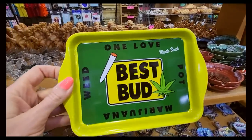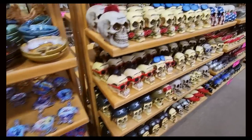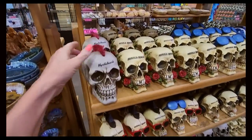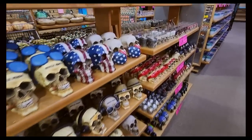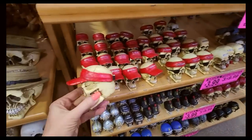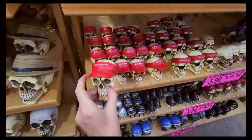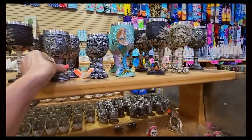You can get your best bud little metal tray for rolling your stuff. We have these little skulls that have mohawks. Little Myrtle Beach skulls of different types. This one has on a visor. It's important to protect your eyes when you are a skull, I guess.